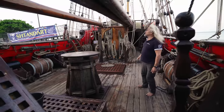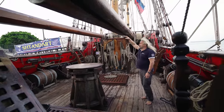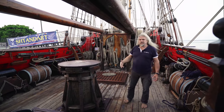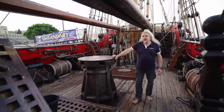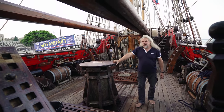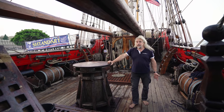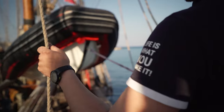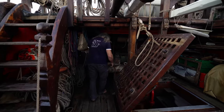People very often ask, what are those? See those big timbers? On the warship, they always had spare topmasts and spare yards, because during the battle that would be the first thing which could be damaged, or they would need to replace it. So we are carrying a spare topmast as it would be at that time. But it's also practical because we have our dinghy stored there when it's not in the water.